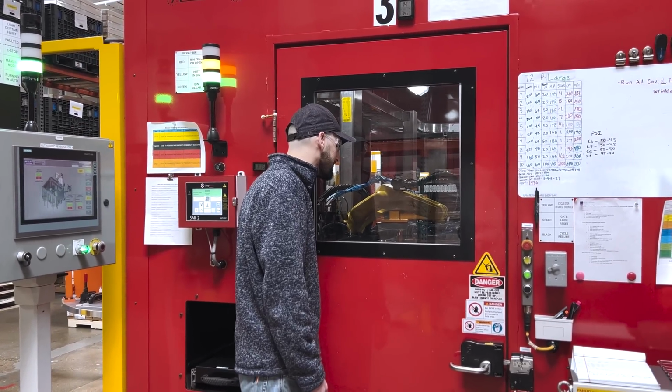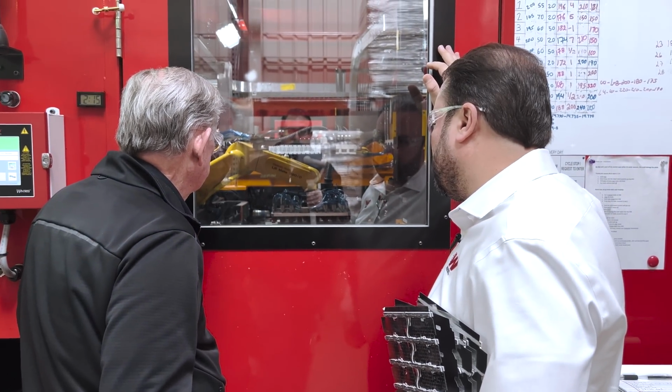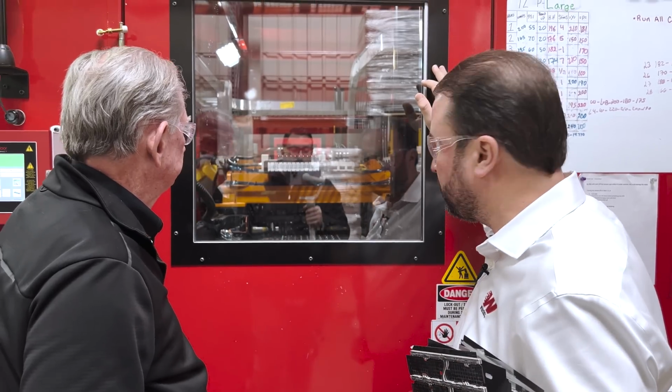And as I said earlier, all these machines are designed and built the same, but the fixturing and the part configuration are different. There's 4 different versions we produce here.